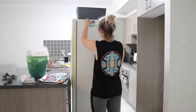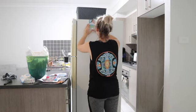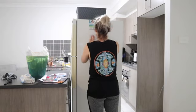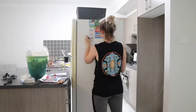So I like to put all my magnets and any paperwork on the side of the fridge where it's not as visible, just because I don't like a bunch of clutter on the front of the fridge. However, our freezer is kind of like the command station of the kitchen.